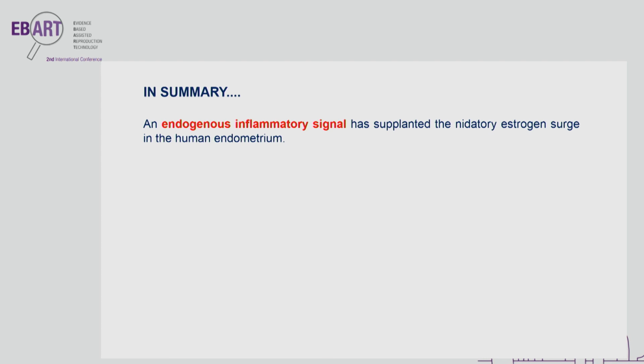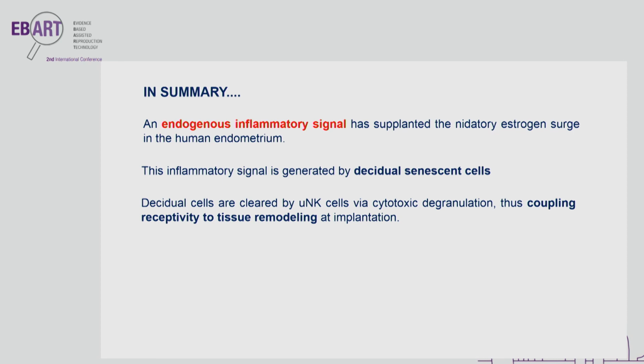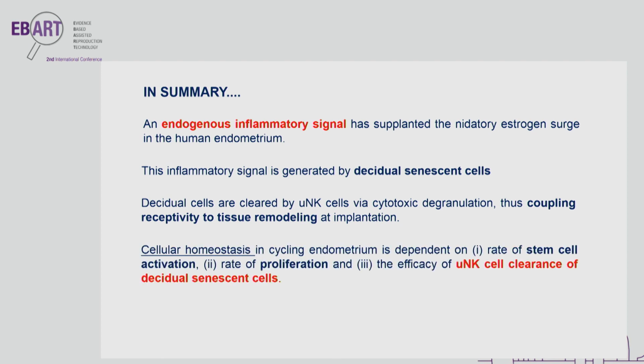So in summary, we've shown that an endogenous inflammatory signal has supplanted the estrogen surge in the human endometrium, and the inflammatory signal necessary for implantation is generated by cellular senescence. These decidual cells are then cleared by UNK cells via cytotoxic degranulation, and this thus couples receptivity to tissue remodeling at implantation. And we now know that cellular homeostasis in the cycling endometrium is driven by the rate of stem cell activation, rate of proliferation, but also now the rate of UNK cell clearance.